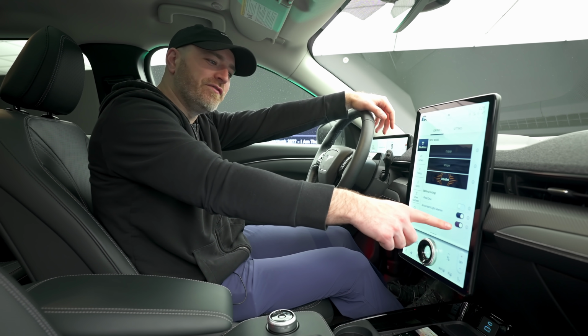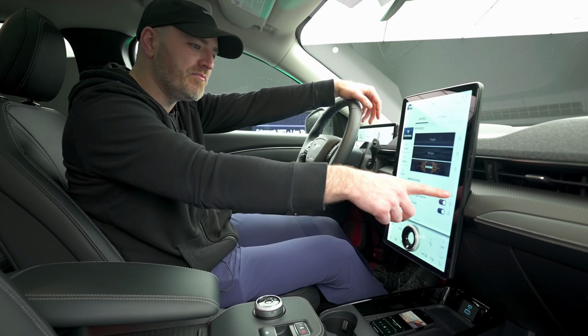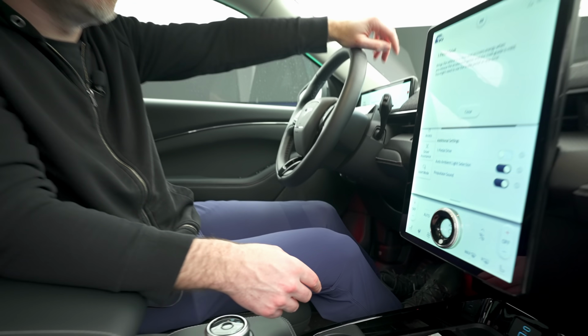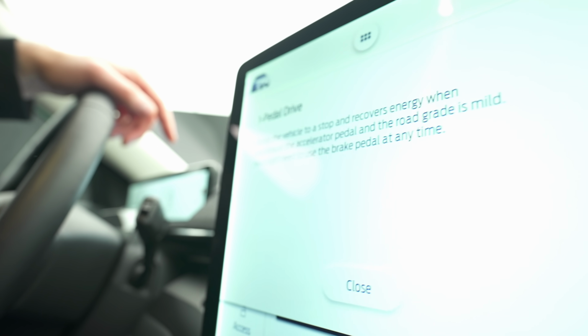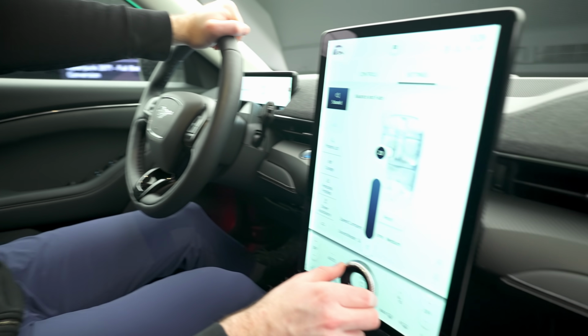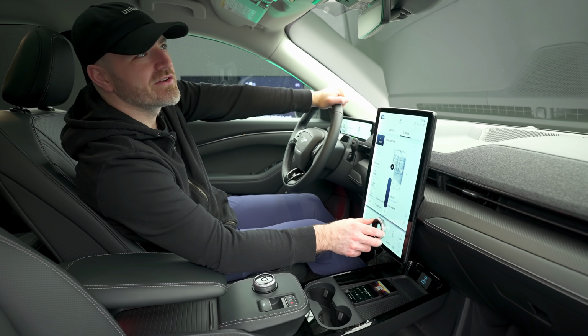There's also settings here for a propulsion sound, audio ambient light selection, and a one pedal drive. This brings the vehicle to a stop and recovers energy when you release the accelerator. And there's something really satisfying about this wheel. It is a very satisfying wheel.